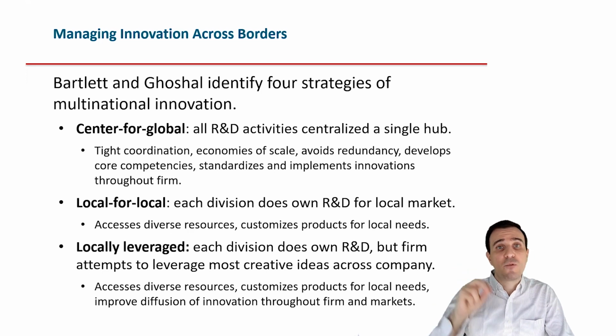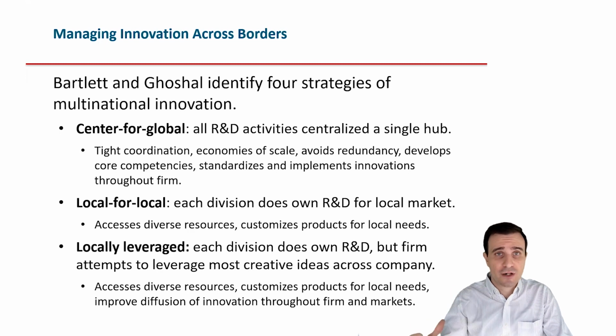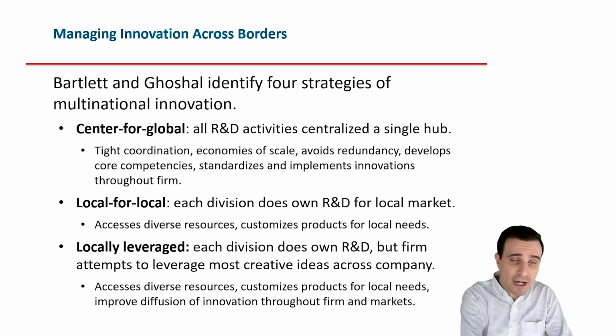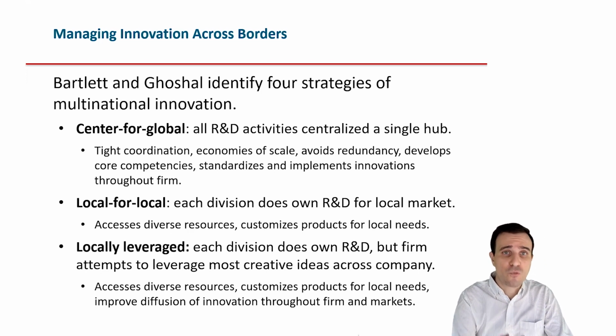But at the same time, we may actually discourage radical innovation. So maybe we just come up with some incremental innovation, but we do not create radical discontinuous innovations, because also we lack the connection with markets.